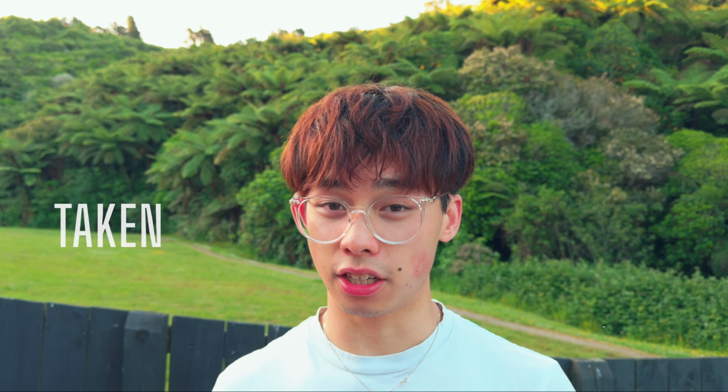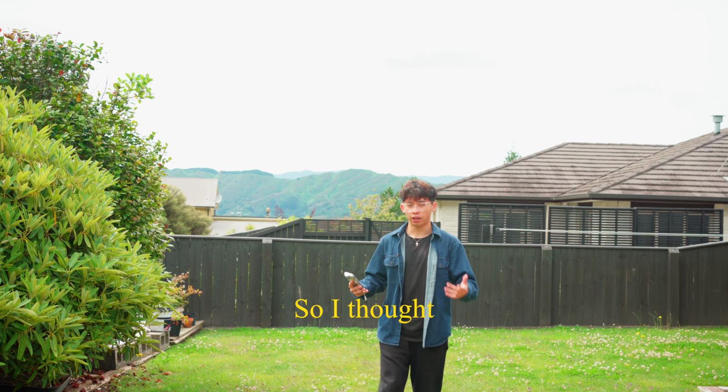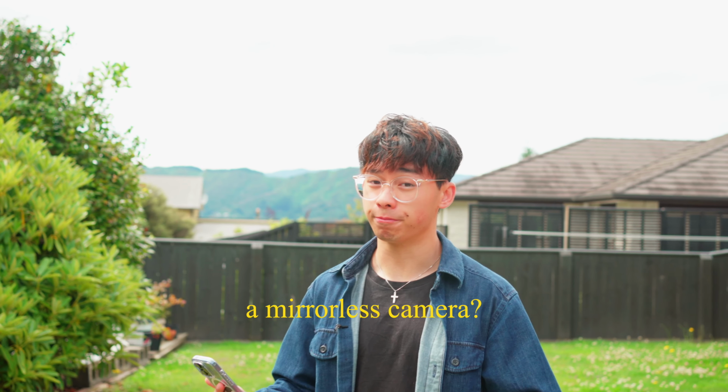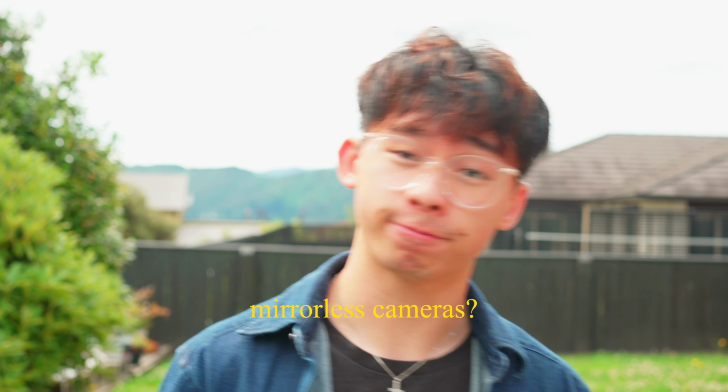In my iPhone 15 Pro review, I could be fooled into thinking that videos taken on the iPhone were taken on a mirrorless camera. So I thought, could I be fooled into thinking that photos taken on the iPhone were taken on a mirrorless camera? How close or far away is the iPhone 15 Pro from mirrorless cameras? So to answer this question, my friends Luigi and Carla join me to find out with a classic shootout.